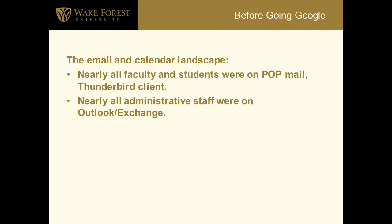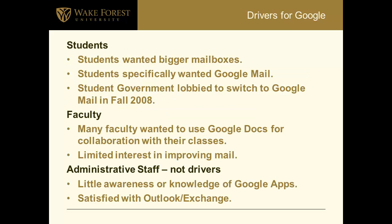split community. Nearly all faculty and staff were using PopMail with a Thunderbird client, and our administrative staff were on Outlook and Exchange. The drive started us down this road. In 2008, we were hearing from students and faculty that they wanted Google Mail. Students wanted bigger mailboxes. We were not offering them very big PopMail, and they specifically were requesting Google Mail.